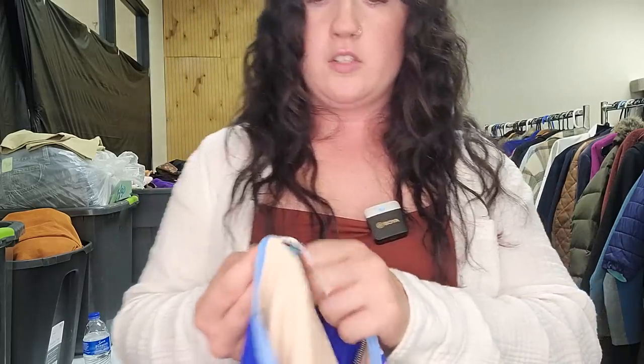Those go for like $50 pre-owned at least. So a lot of really good money making items in there if you're willing to do the work.